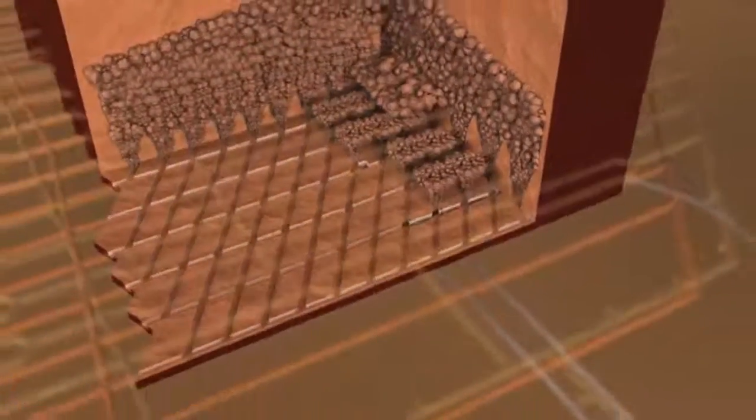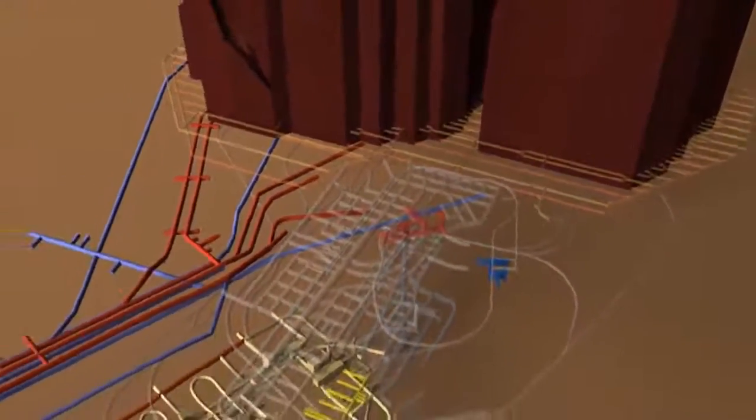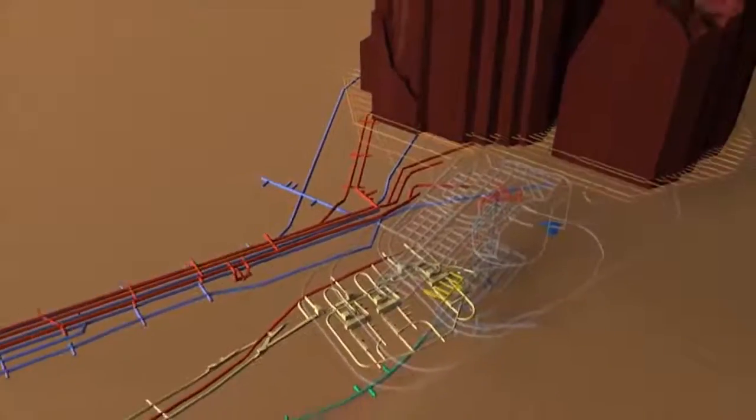The experience gained in our past and current underground operations will be invaluable as we develop the future underground at PT Freeport, Indonesia.